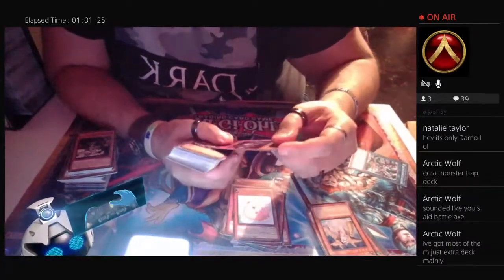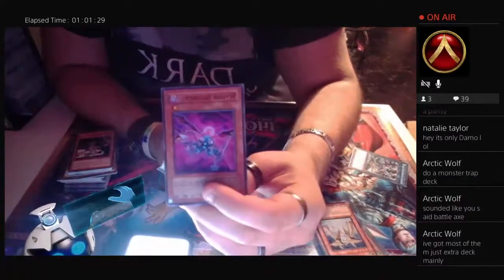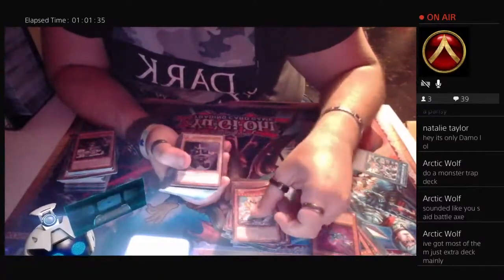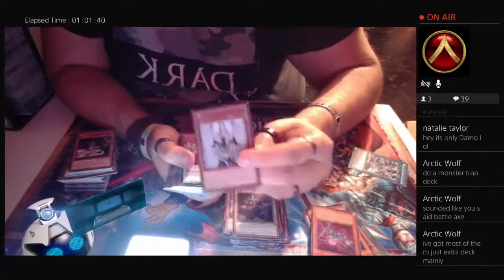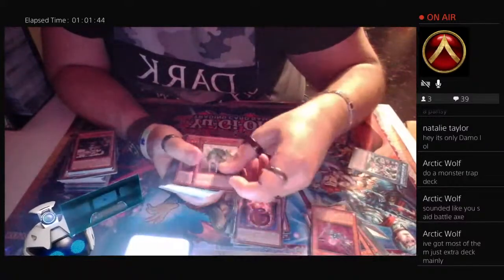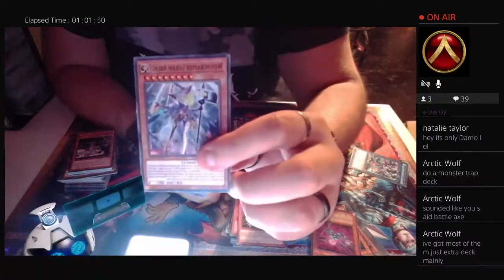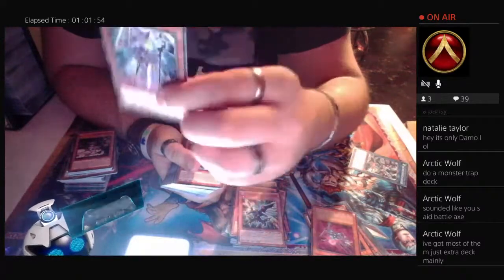Is that a shiny? It is a shiny. Stiggin Security. Part of the Blue Eyes collection. Master of the Eyes of Blue. Witchcrafter. Witchcrafter Golem Araru.